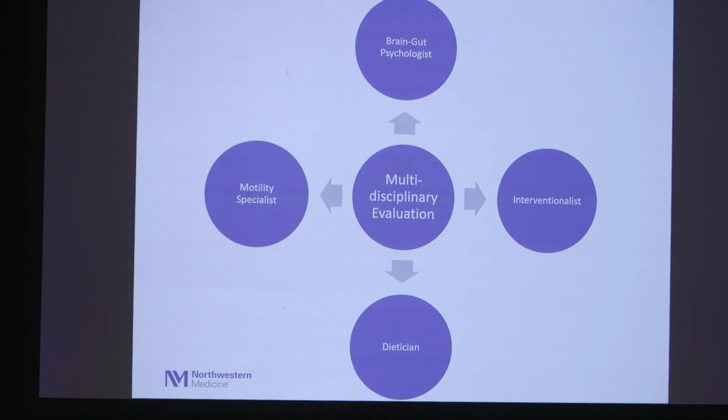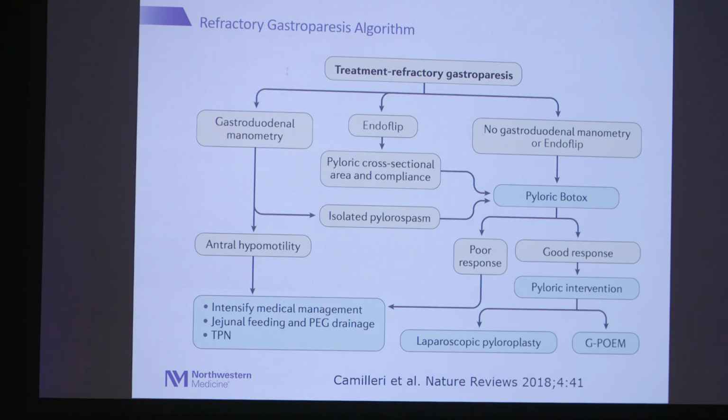So it's really, really important to have multidisciplinary evaluation. This is how we do it at Northwestern. We have a motility specialist that ensures that patients have been maximized on medical therapy, and interventionalists like myself. They see a dietitian, and I think actually the most critical component is involving a brain-gut psychologist. They're able to help manage, cope with chronic disease, and really help set expectations in their understanding, and this can really be beneficial.